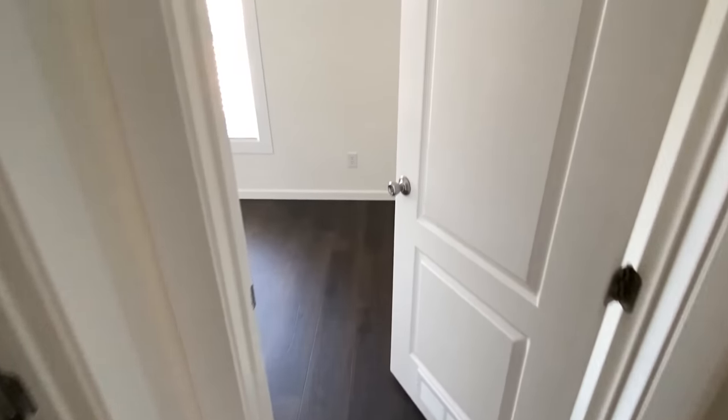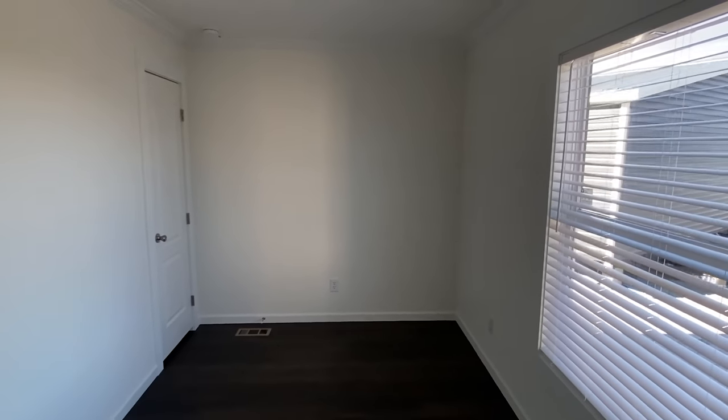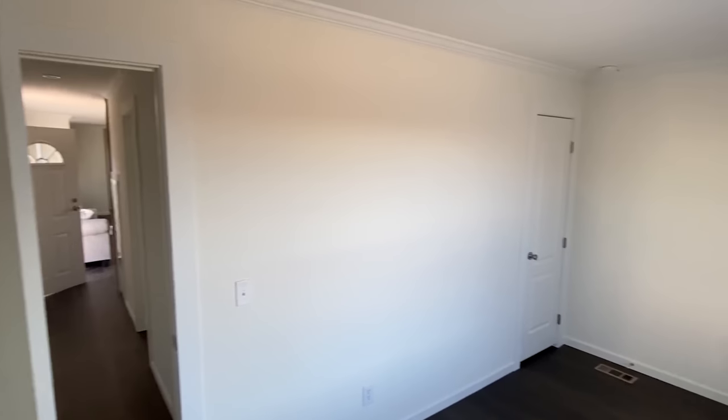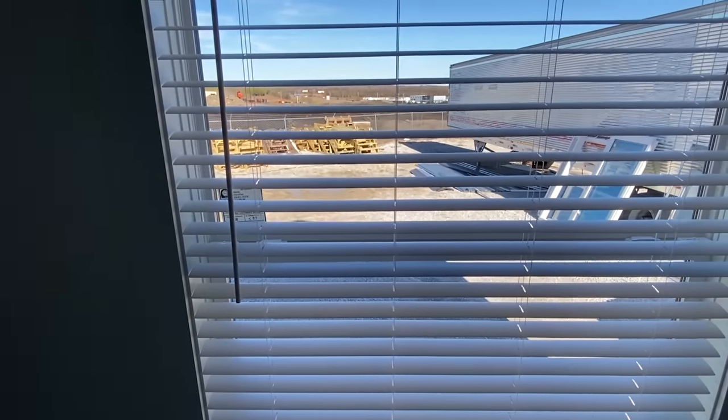Same flooring. Looks like we're gonna have the same flooring throughout this whole home. Now, if you was gonna customize yours, you could do some different stuff. Walk down here on the end bedroom. This is that end that has all of the flash on that we started the video at. So, okay, we have another closet here.